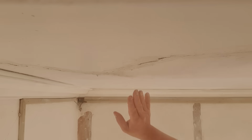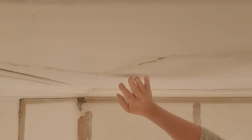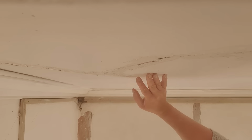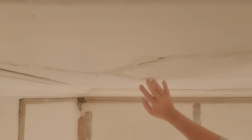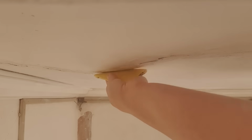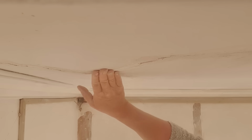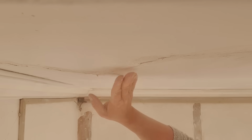Mask on. I'm going to sand it just with some sandpaper, although it's really rough and it's going to take me some time. But I don't want to use an electric sander up here and cause vibrations. I'm just a bit worried. There's a few bits that have dropped and I don't want to make them any worse. I can see that patch is actually moving very slightly.